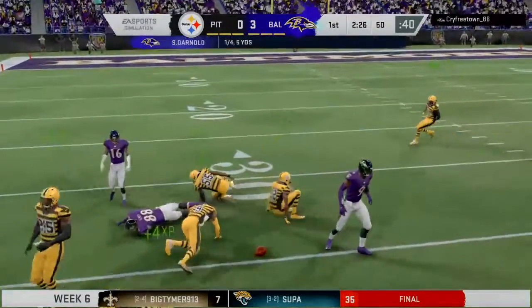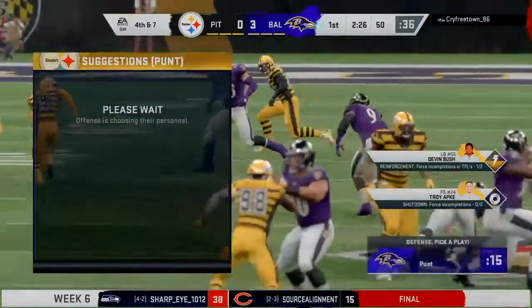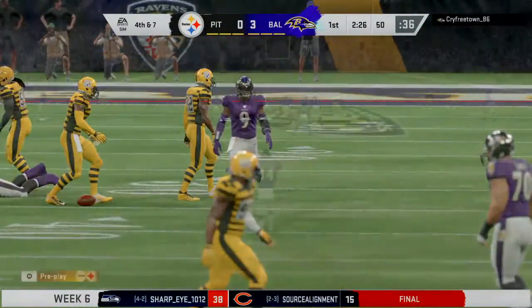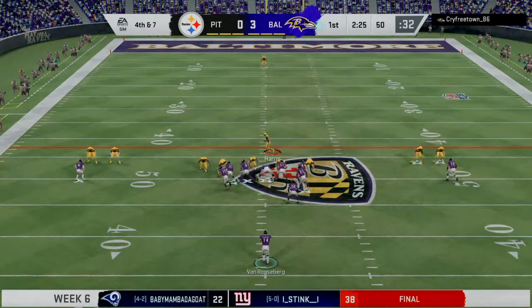Now a 3rd down throw, but it misses the target, incomplete. They went with the dime look that time on defense, just flooded the field with defensive backs, blanketed everyone, took away all the passing angles.